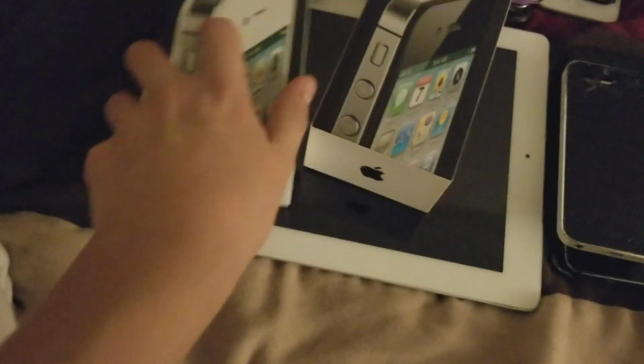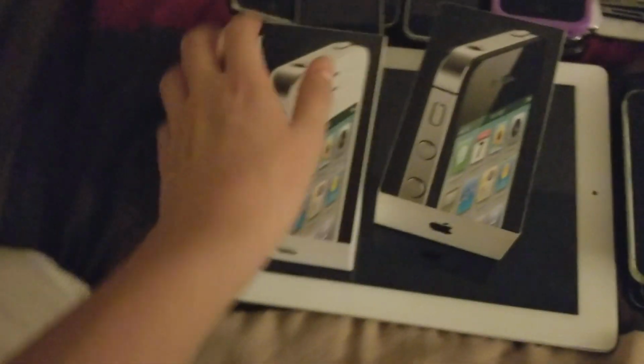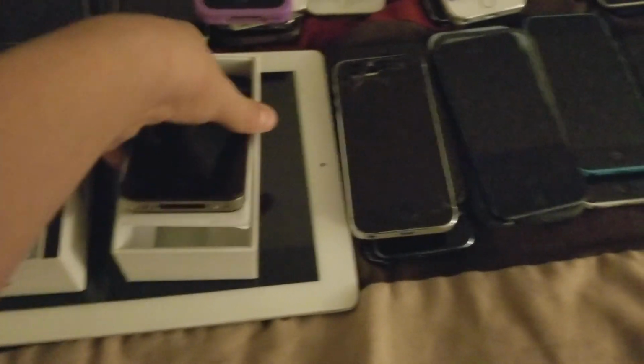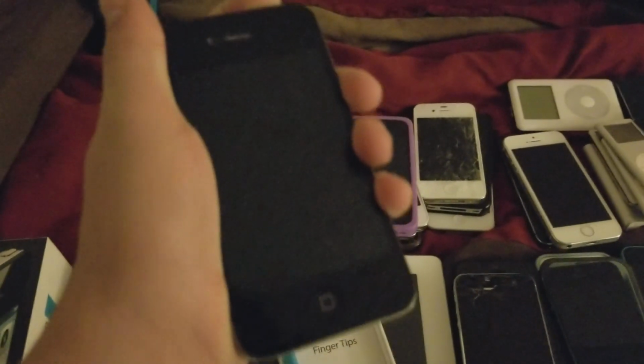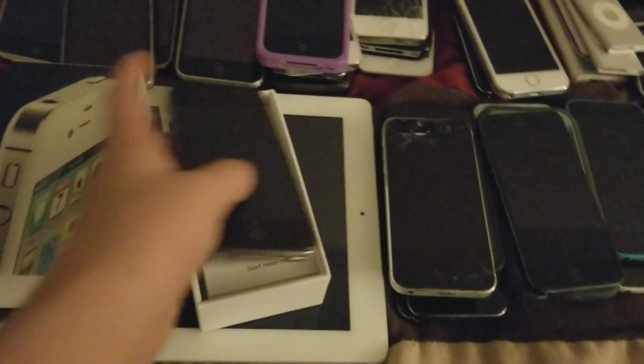It has the original IMEI on the box, so this is the original box, but it has no accessories. It does have the Apple stickers and manuals, though. Then I have this iPhone 4, which was my first iPhone that I ever found that worked. It's my favorite iPhone. I really love this thing. It works completely fine. It's jailbroken on iOS 7.1.2, and it's 16 gigabytes. Perfect condition. Yeah, I love this thing to death.